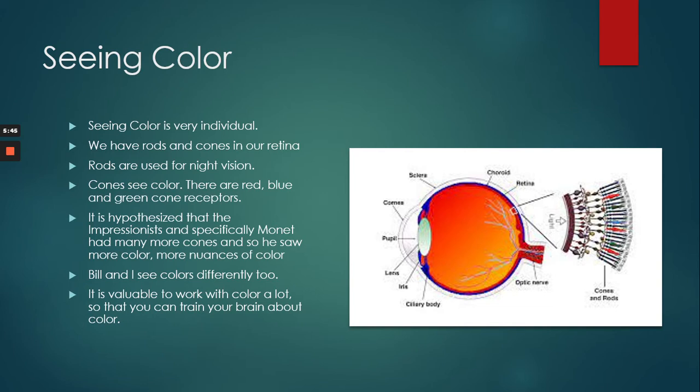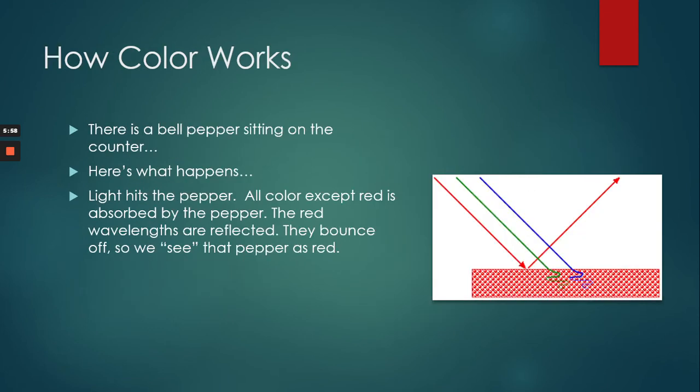And the thing that you need to learn, though, is that the more you work with color, the more you can train your eye to see colors and to be perceptive to colors. And we'll be working with that. So this is how color works.